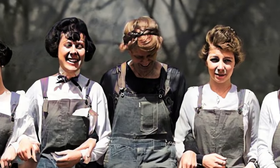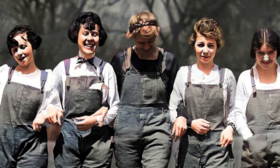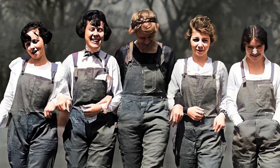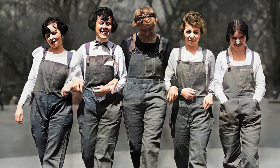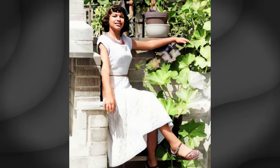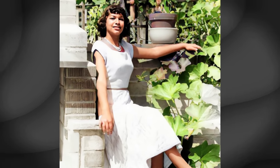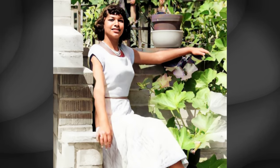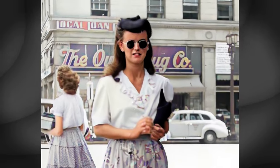The utility clothing movement was not only practical but also patriotic. Women were encouraged to dress in a way that was more efficient, as they took on jobs in factories, offices, and on farms. The government also imposed rationing on clothing and fabrics, which further limited the amount of fabric available for clothing. This led to a decrease in the amount of fabric used in dresses, skirts, and other garments, and a rise in the popularity of separates, such as blouses, skirts, and pants.